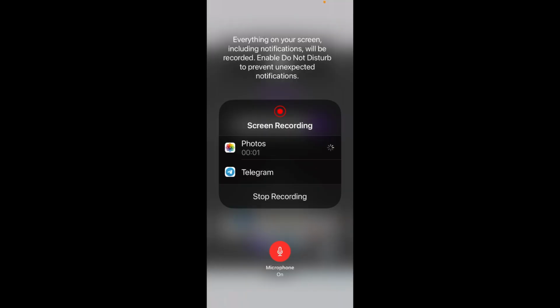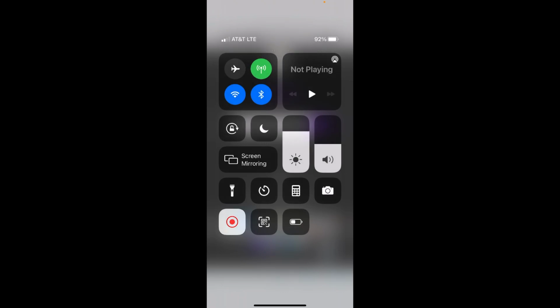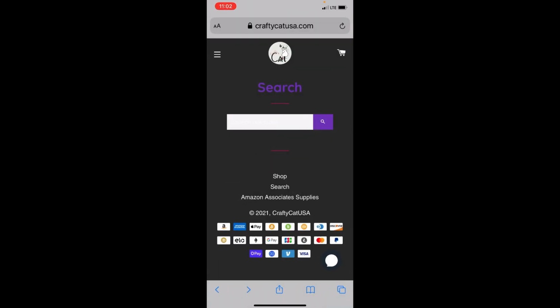Crafty Cat. Today we're going to have a look at my new website, www.craftycatusa.com. I am super excited, you guys. I cannot believe that I finally have my own shop and website.